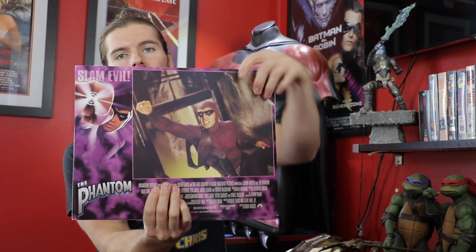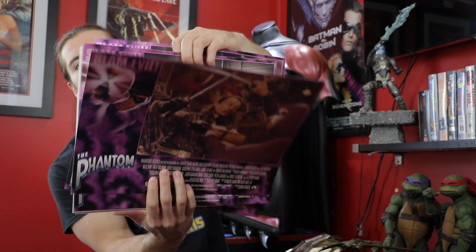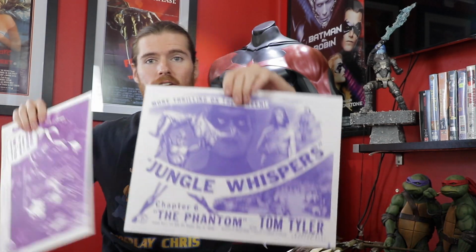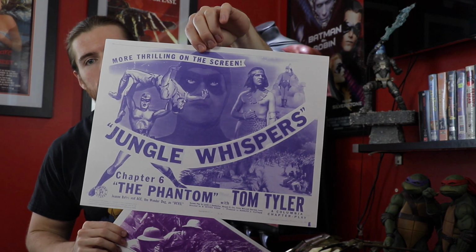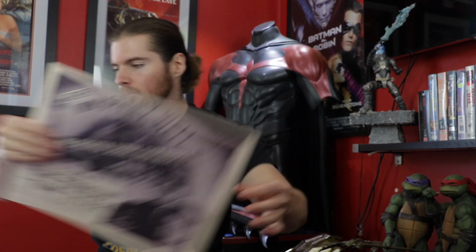Not only that, he sent me these mini promo posters from the original 1996 film, and they smell of Grandpa. It's amazing. As well as that, there's also mini posters from the 1944 serial based on the Phantom with Tom Tyler. This stuff is beautiful. This is frame-worthy material right here, and I just love this type of stuff. It's hardcore geeking out for the Phantom. So Michael, a massive thank you, mate. I will leave Michael's Instagram down below. Go check out his work. He does some amazing prop work.